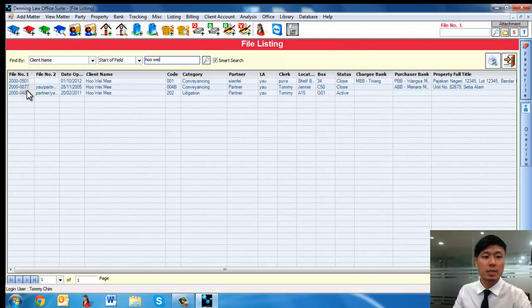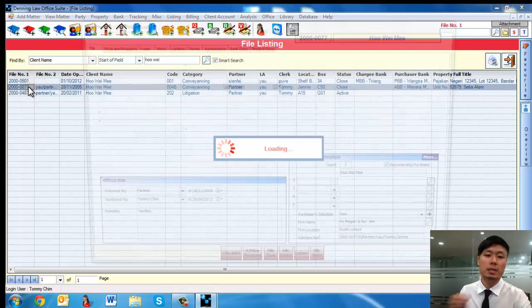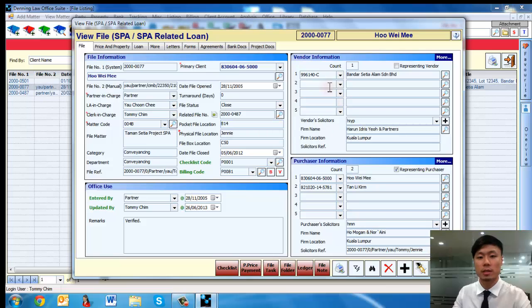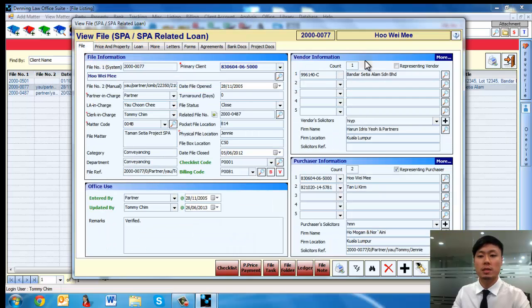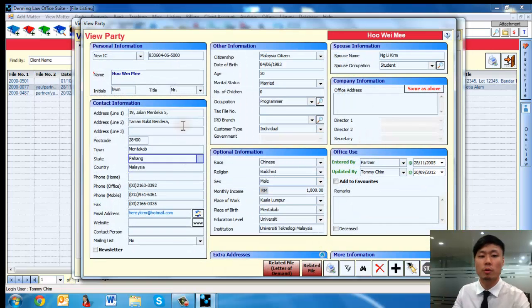So let's say the second result here is the file that is relevant to the one I need to look at. I'll just double click on it, and instantly I can see the file information. You can see the vendor purchaser information, the file info, property information, loan, and so on. Now you see that these small view details buttons next to the field, so click on it and it will open up a new window, showing you more detailed information about the client, about the property, and so on.